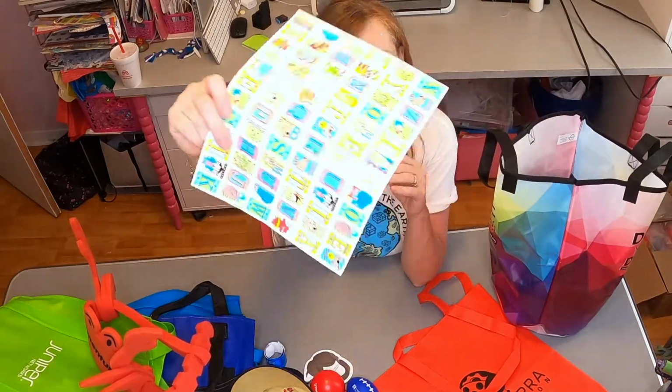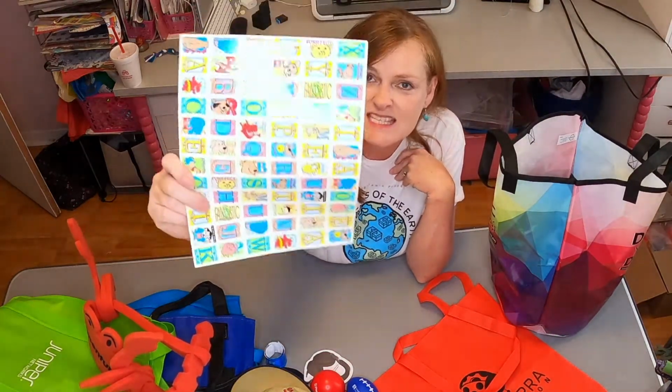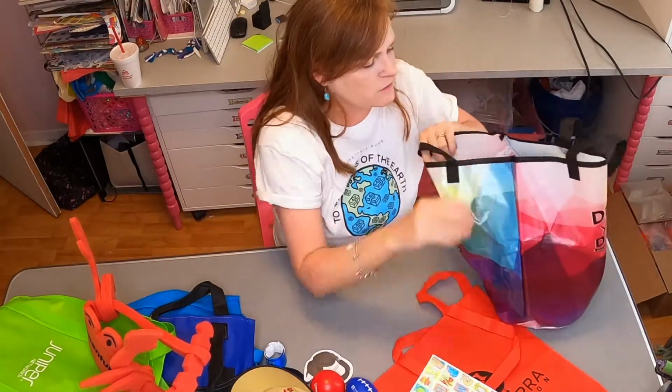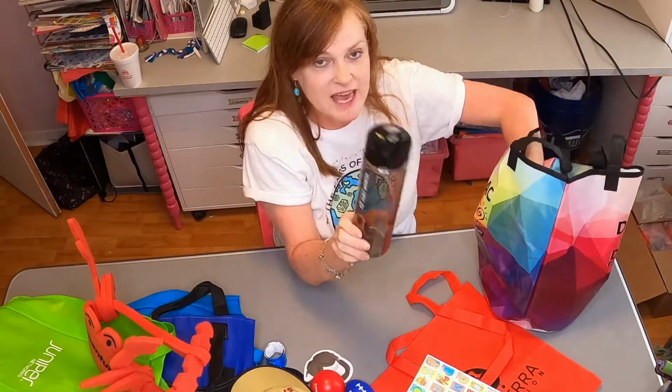Here are some stickers. These are alphabet stickers. These came in the mail for free. People send stickers in the mail for free a lot. A water bottle at a convention.